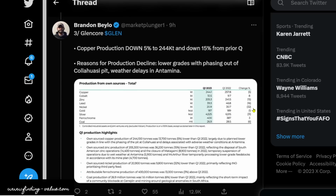Here's Glencore. Copper production down 5% and down 15% from prior quarter. Reasons for production declines: lower grades with phasing out of the Colossi pit, weather delays in Antamina.